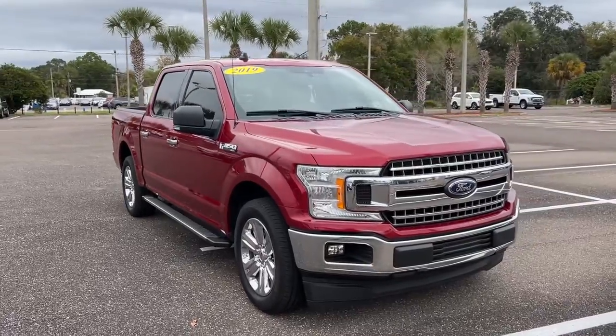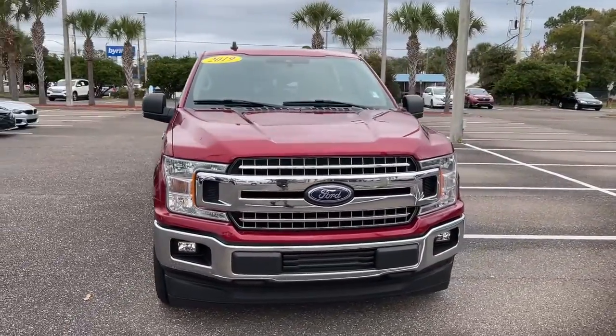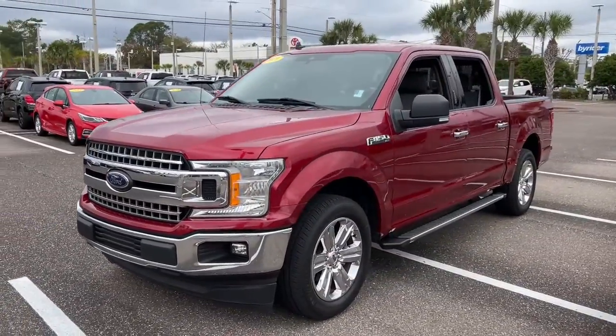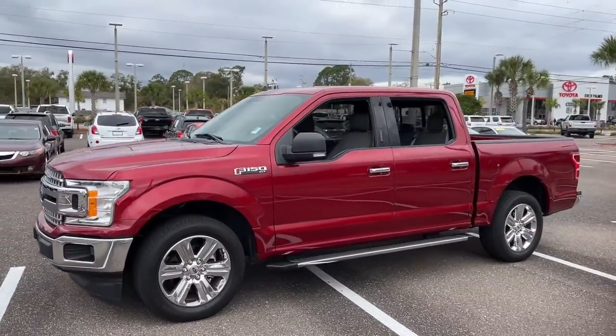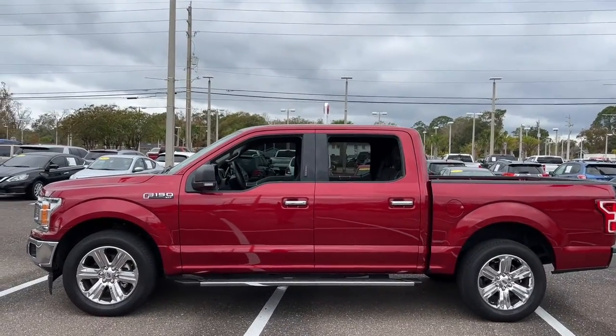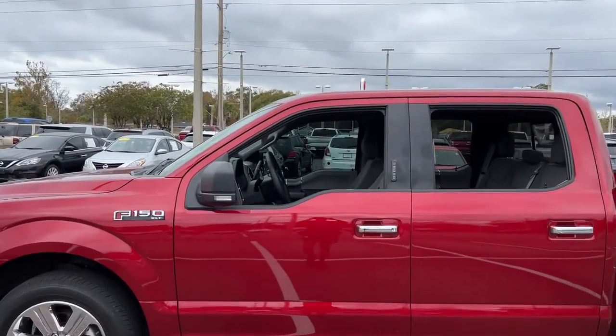Can you see yourself in the 2019 Ford F-150? This vehicle still has fewer than 35,000 miles on the clock, so it won't last long. This rugged F-150 is ready for work, off-roading, or a little R&R.